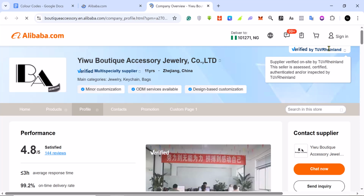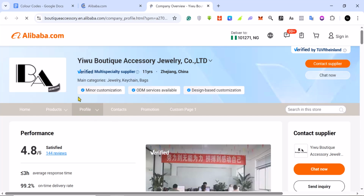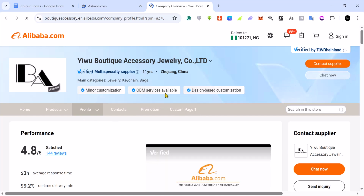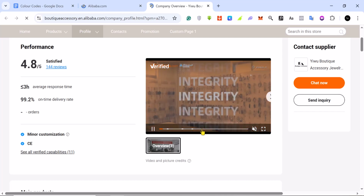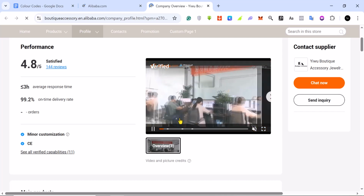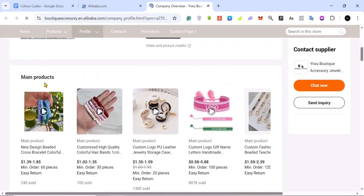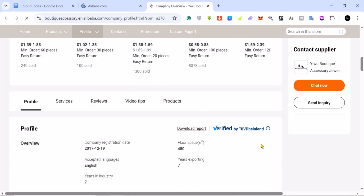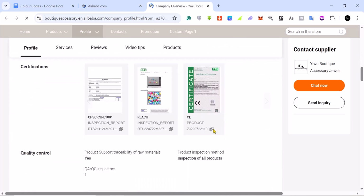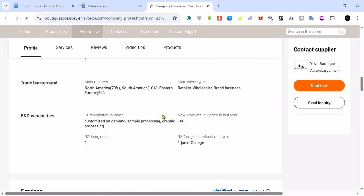All right, so this was verified by this company. All right, so this is a third-party company that inspects this thing. So you can see what they do. They do minor customization, they do OEM service, and they do design-based customization. So you can see their factory. All right, you can see their workers and all of that. So if you scroll down, you see their main product. You see what sells better for them. So you can also see their company profile, all their certifications, the research, everything that you need to know.